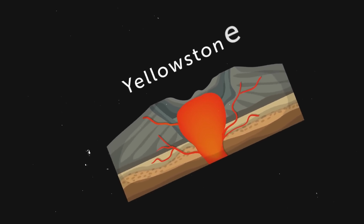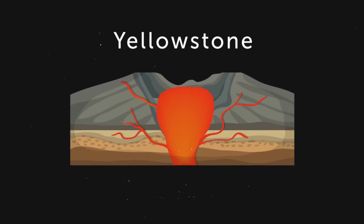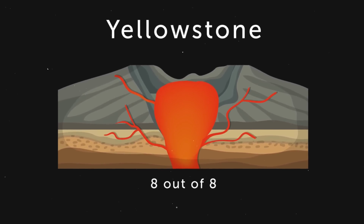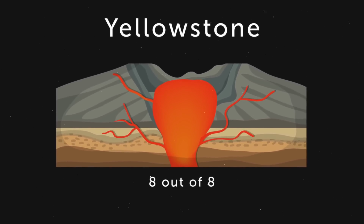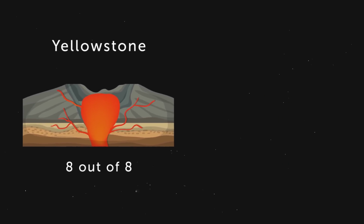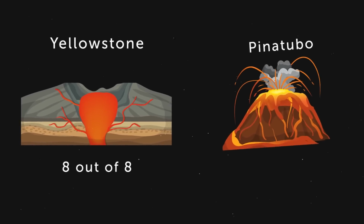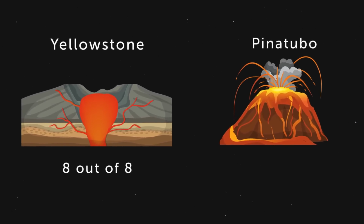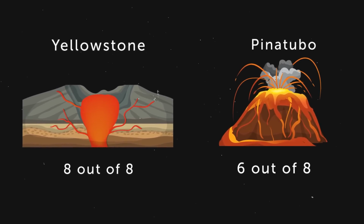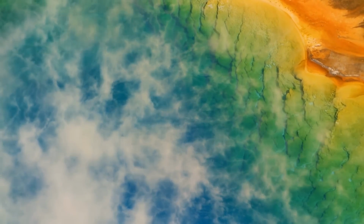Yellowstone has the status of an active volcano, and its volcanic explosivity index, yes, there is one, is 8 out of 8. Such a high number means that if this volcano erupted, it would be an apocalyptic event. To put it into perspective, the eruption of Pinatubo in the Philippines in 1991, which is considered the most powerful in living memory, was given a mere 6 on the volcanic explosivity index. Ha, loser. Now, let's figure out if there's anything to worry about.